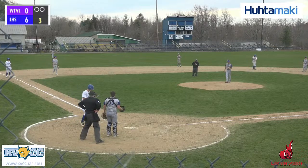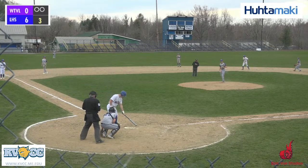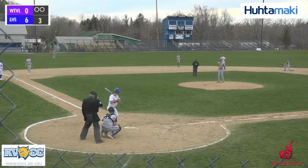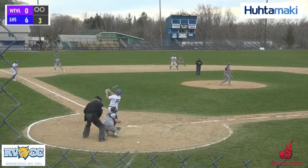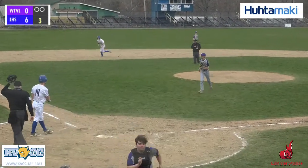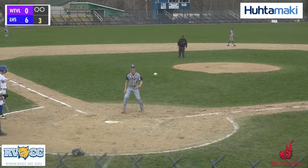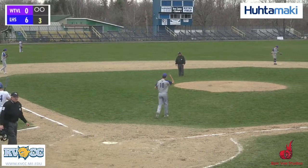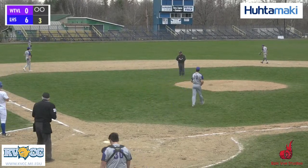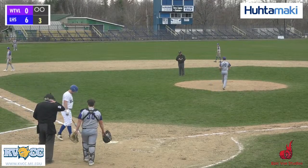The thing about hitting is a lot of it is timing, and it takes time throughout the season. You've got to get some at-bats and get some swings to get that timing down. Here it comes. Swing and a miss, but it got by him. And coming in to score is Frazee on the passed ball. And it's going to be a 2-2 count.